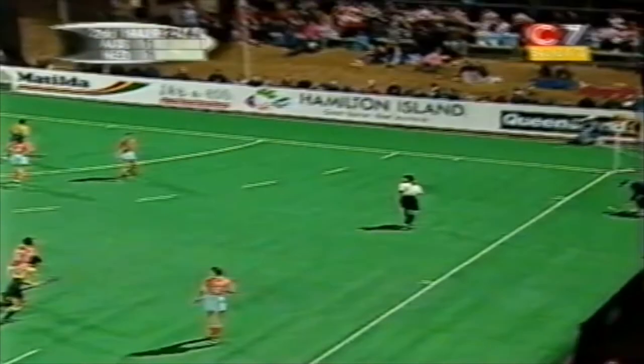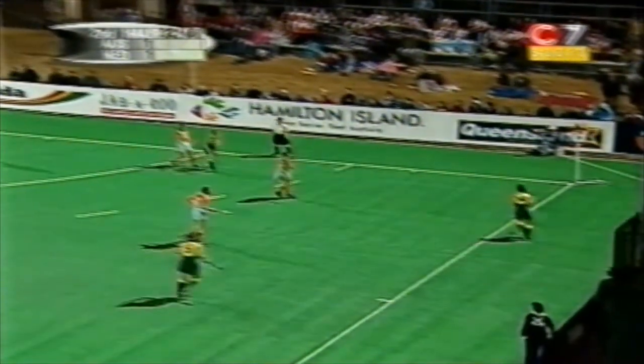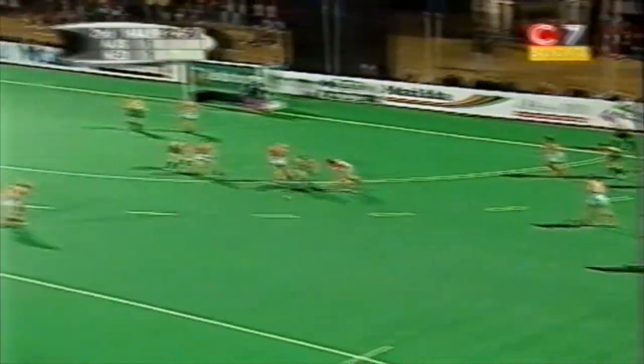Of course, if the result stays the same, they'll meet the Dutch in the final, and the Dutch team would be boosted by a draw here tonight.